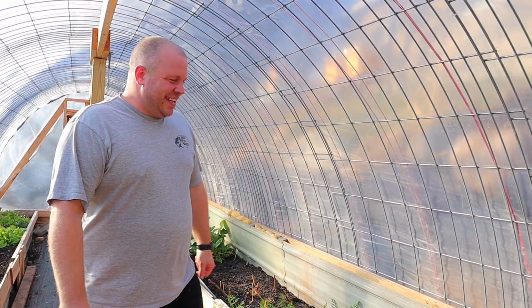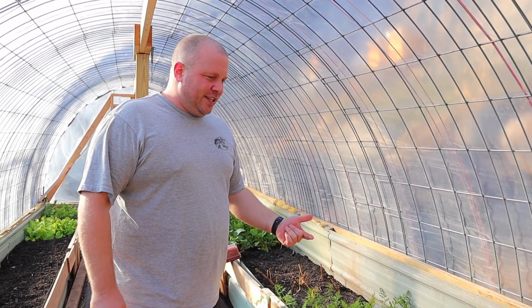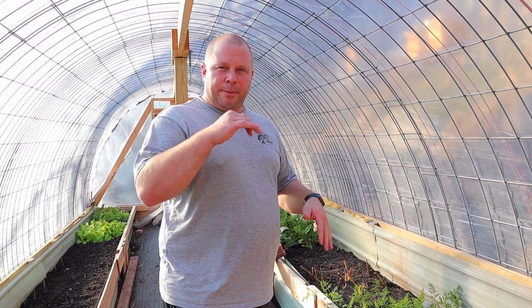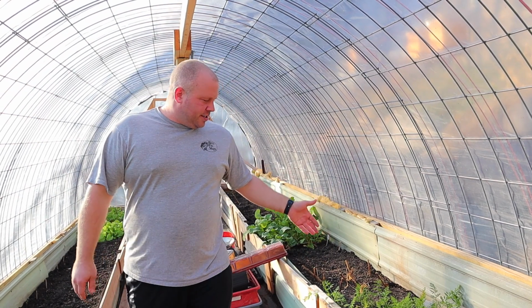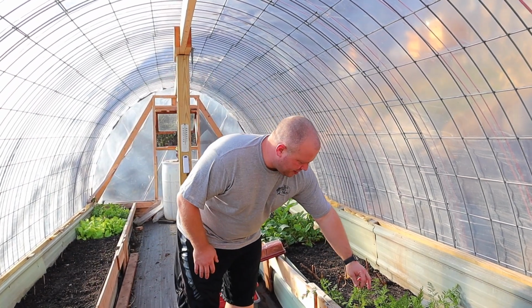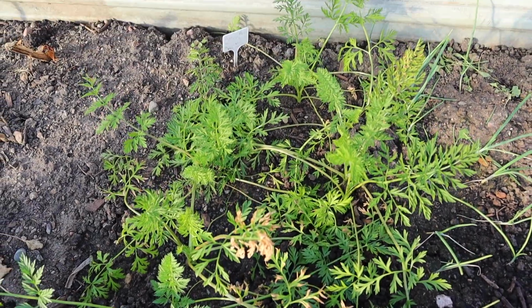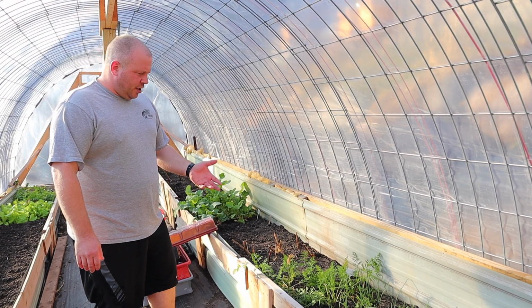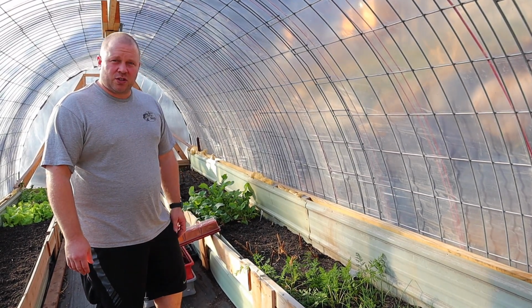But the onions are doing really good. I am actually surprised they're still hanging in there, how well they're hanging in there with this kind of weather going up and down as much as it has. And then the carrots. These are the atomic red carrots. You can tell the frost kind of nipped at a couple of these pretty good, but other than that, they're still growing. They got new shoots. They're still pushing out greens.